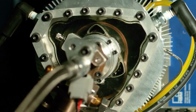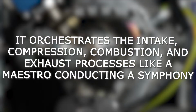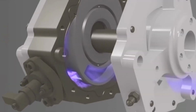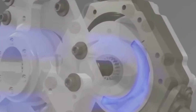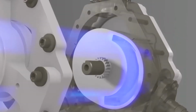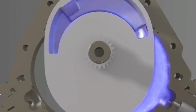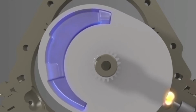As the rotor whirls on an eccentric shaft, it orchestrates the intake, compression, combustion, and exhaust processes like a maestro conducting a symphony. The rotor exposes an intake port, creating a vacuum that sucks in the air-fuel mix. The next rotation covers the intake, initiating compression. Combustion ignites, and expanding gases push the rotor and shaft, with exhaust ports perfectly positioned to expel the spent gases. And here's the kicker.